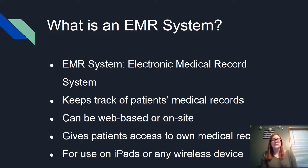What is an EMR system? Well, EMR stands for Electronic Medical Records. It keeps track of patients' medical records instead of having to use a paper trail. So this makes it a lot easier for medical institutions to keep track of things and not have to worry about a big file folder or anything like that.